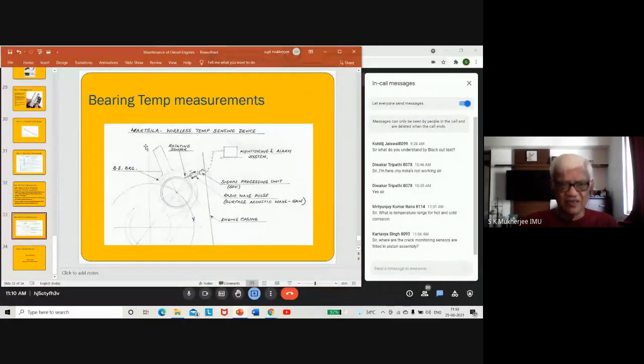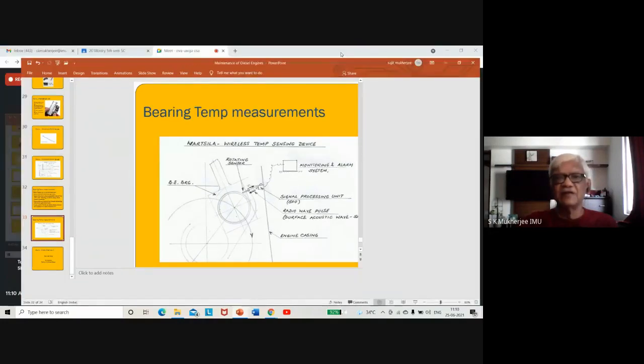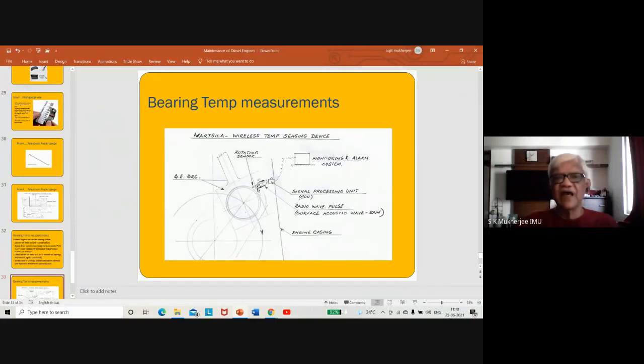Now here, have a look at this. This is the connecting rod, and it is located right on the bearing itself. So this is a rotating sensor. This is a sensor which is fitted. Let's make it bigger. This is a sensor which is fitted, and it is transmitting a signal to a receiver.